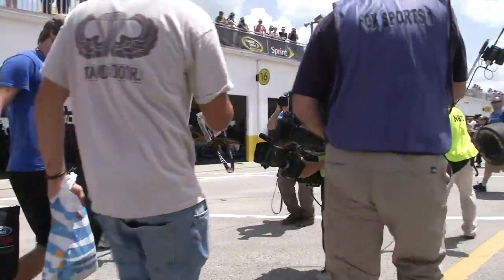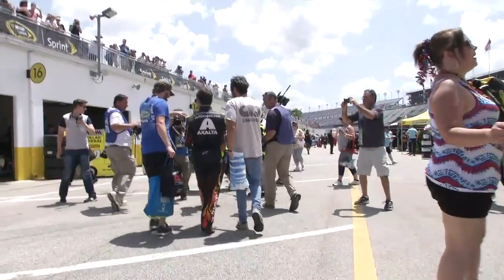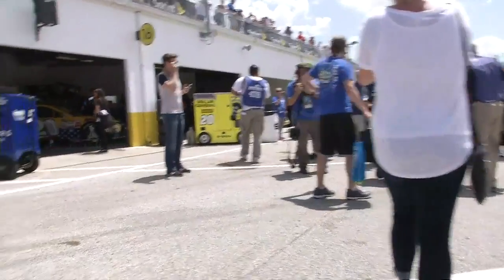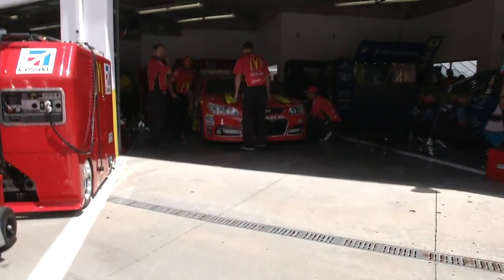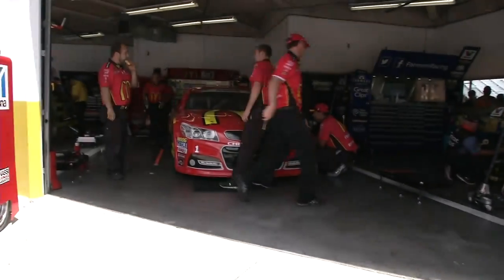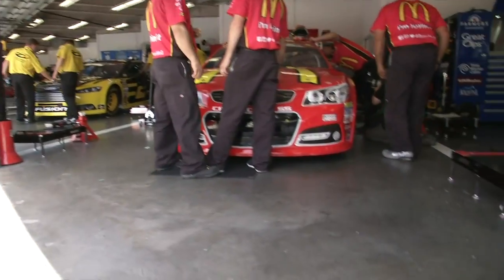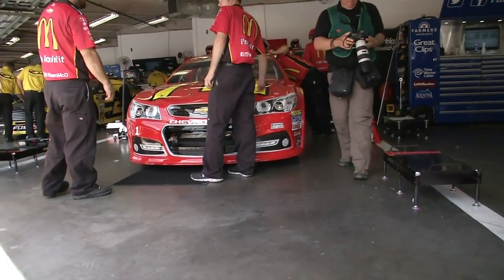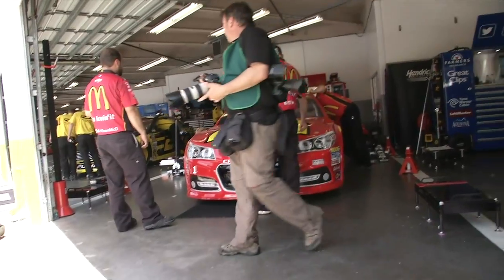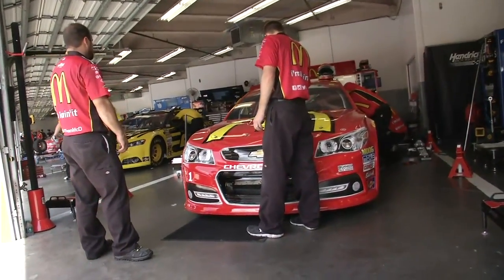Well, it's a mess here. Jeff Gordon walking through the garage area, surrounded by everybody, because everybody wants a piece of Jeff Gordon. His last time here at Daytona, the man who holds the most wins here at Daytona, Jeff Gordon. 6 wins here all time for Jeff Gordon.